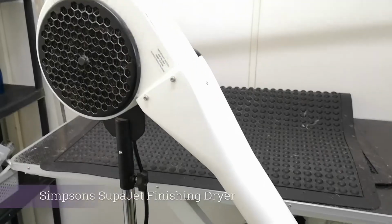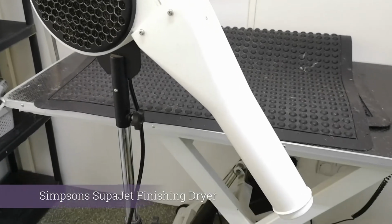And the stand dryers we use seem to be a bit of a Holy Grail product in the grooming community. We have two of the Simpsons Super Jet dryers. We have the new version, which is white, and then we also have an older model, which is brown, and they both work so incredibly well. The only downside to these dryers is that moving the nozzle can be a bit stiff, so it's not just a smooth motion, it does kind of jar a little bit. So it can be a little bit awkward to point the dryer where you want it.